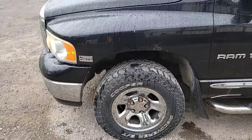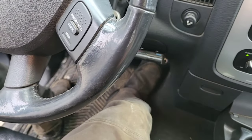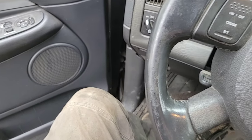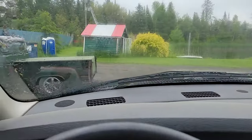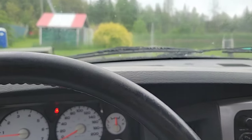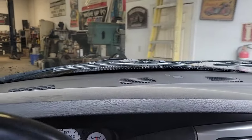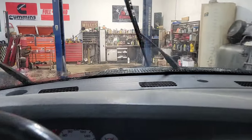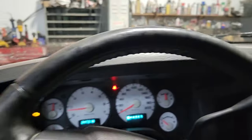So, let's try to fix this sucker up. Give her some rabbit and see if you can... Oh yeah. Nobody likes that sound. Freaking rainy day, how do we turn these in? Oh, there we go. All right. In the shop we go. Beauty. We don't need the wipers no more. Oh, roll the window down.